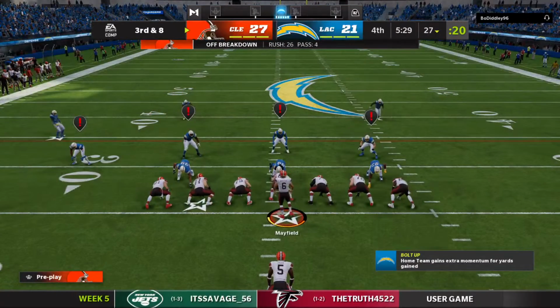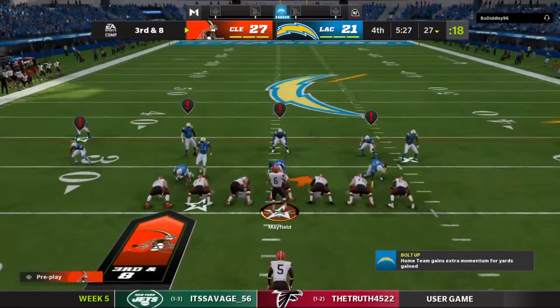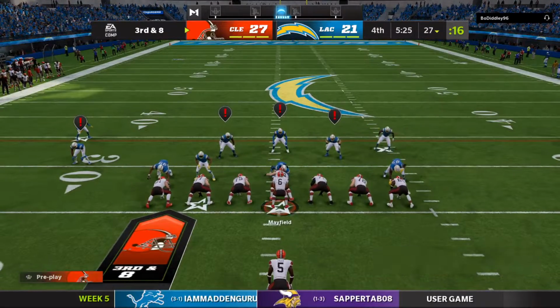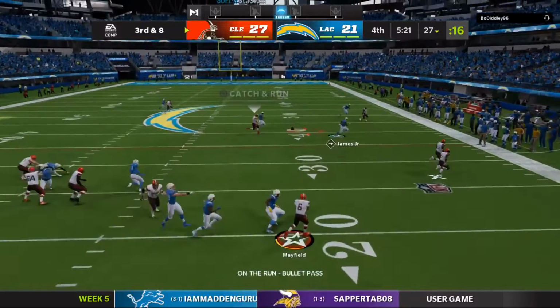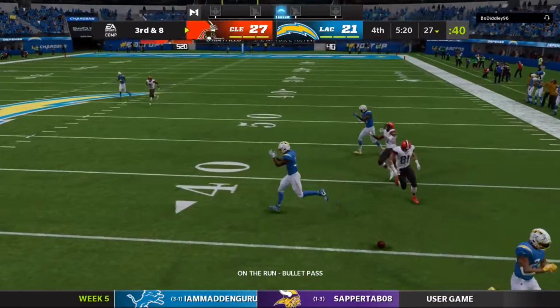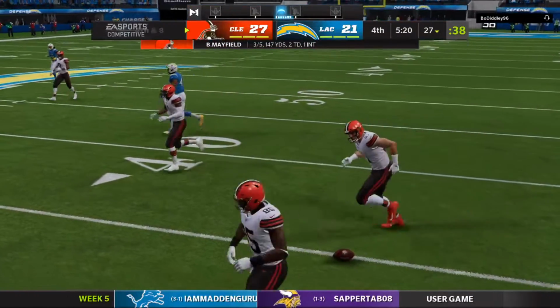The Browns on third down. They've converted 4 times out of 6. Not bad. This is 3rd and 8. And now Mayfield on the bootleg, sliding out of the pocket. Yeah, that one's going to be knocked away and incomplete.